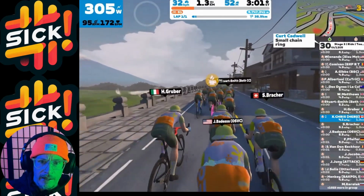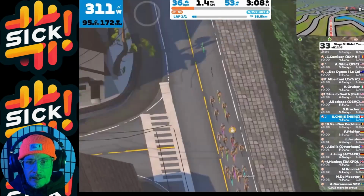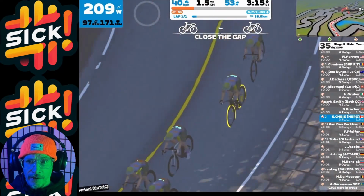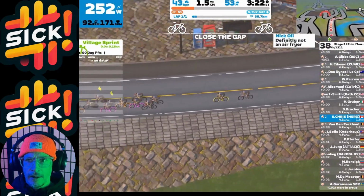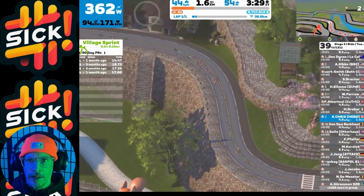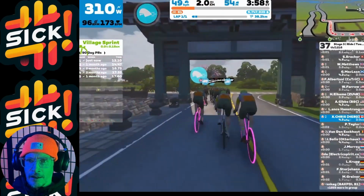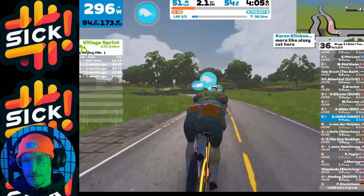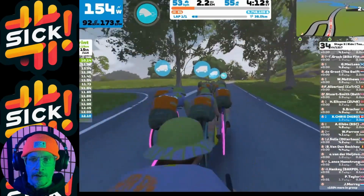My goal was to stay with the front pack. It was awesome to see this many people in an event. You'll notice there's 1,206-ish. Now the numbers will rise over the first half hour because there are what are called late joins up until 30 minutes into the event. I've never tested it. I usually am in early. A good thing is if you get in a half hour before the event, you're at the very front of the pen, so I always try to get in there for that.